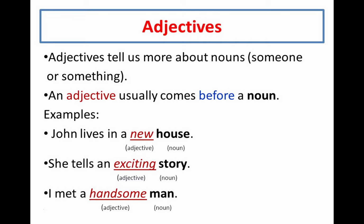For example, John lives in a new house. House is a noun, but new is an adjective. She tells an exciting story. Story is a noun, but exciting is an adjective. I met a handsome man. Man is a noun and handsome is an adjective.